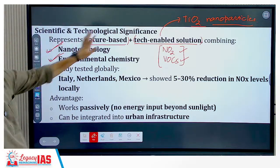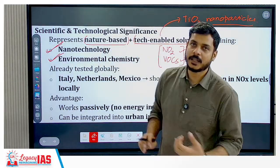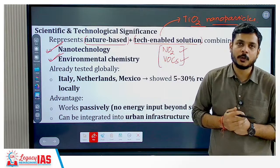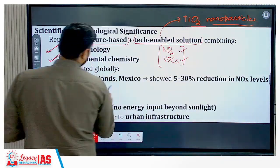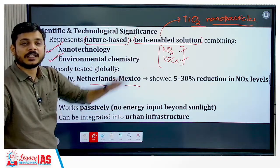Now this has also been tested. It is not like we are the first ones who are going to test it, or the first ones who are going to propagate it. It has already been tested globally. In which countries? It has been tested in Italy, Netherlands, and Mexico, and it has been shown to be very, very effective against NOx levels.